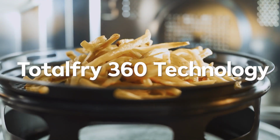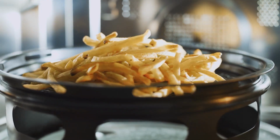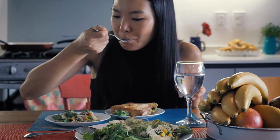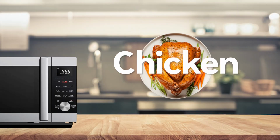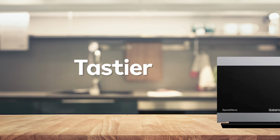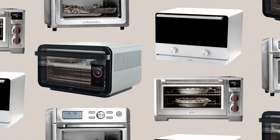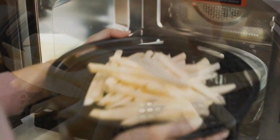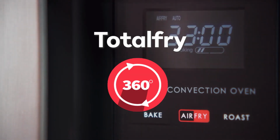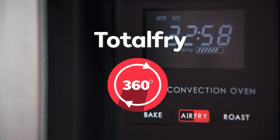It has TotalFry 360 technology. Fry your food with little to no oil and eat healthier all you want. And this microwave fries your chicken, shrimp, wings and french fries crunchier and tastier. Compared to traditional air fryers, it has more surface area for frying and has better air circulation. TotalFry 360 technology uses air fry technology.